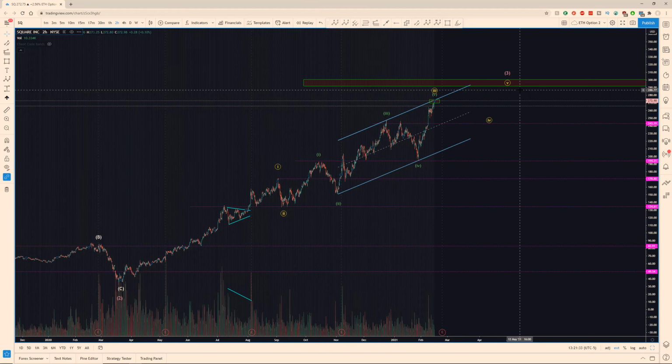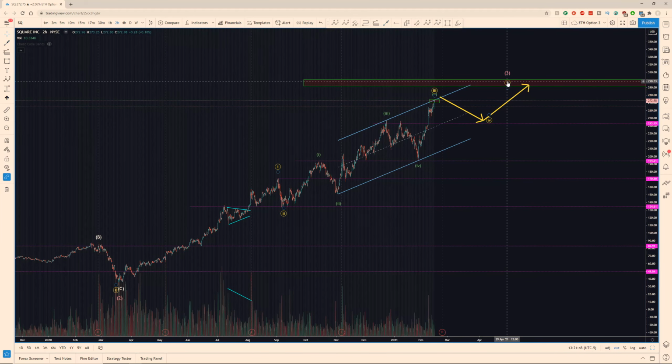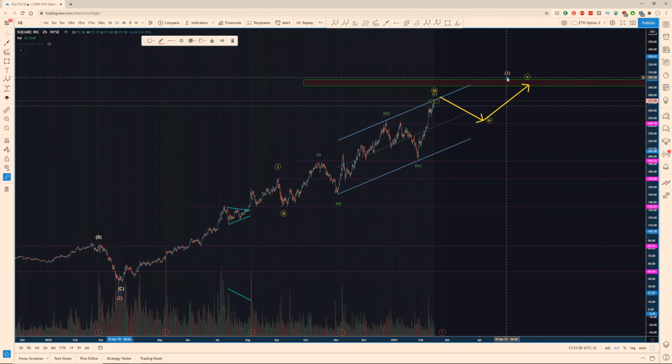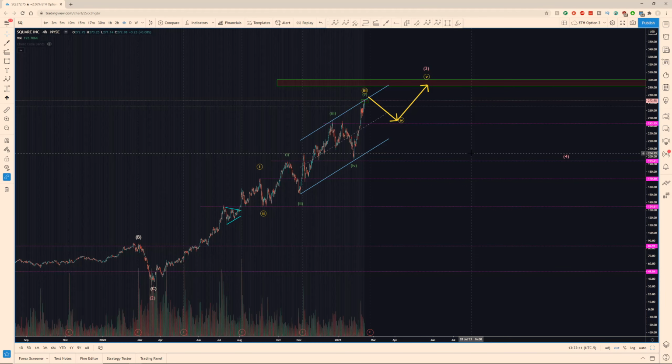So this yellow 5-wave structure, of course, on a larger degree, is working on the third wave of this pink structure here. So if this yellow third wave peaks inside of here, and then we come down for a fourth wave, it would be perfect that we come up for a fifth wave to finish our 5-wave yellow structure and our pink third wave right in the original green box that we've drawn. So with all that being said, I actually do think this is my prediction and what I think is going to happen with Square.